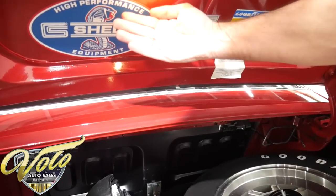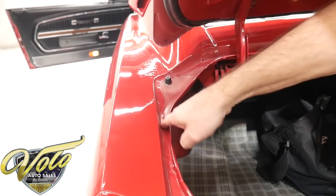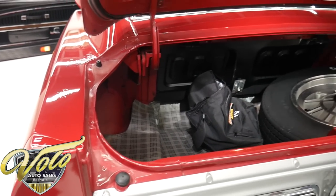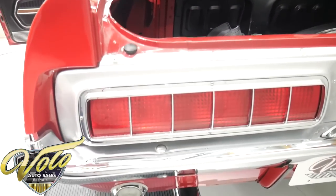I just noticed the trunk light is working. This is painted up real nice. The jam is a little dry. Nice clean metal, but just doesn't have that glossy finish. Weather strip's in real nice shape. So, nice, clean, respectable trunk.